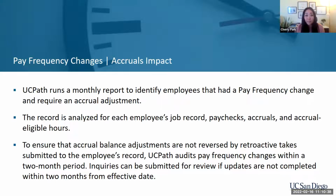Accruals. UCPath runs a monthly report to identify employees that had a pay frequency change and require an accruals adjustment. The record is analyzed for each employee's job record, paychecks, accruals, and accrual eligible hours. To ensure that accrual balance adjustments are not reversed by retroactive changes submitted to the employee's record, UCPath audits pay frequency changes within a 2-month period.